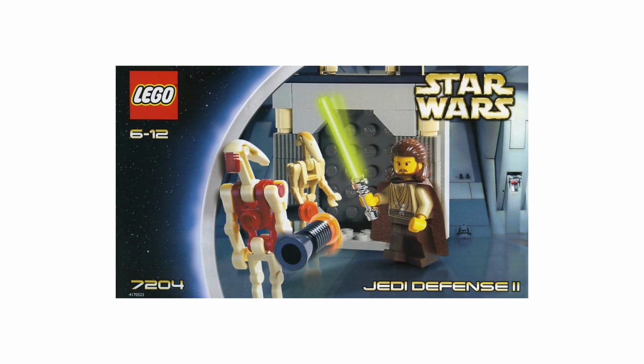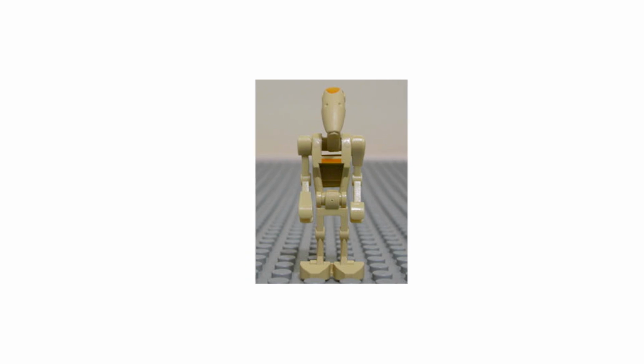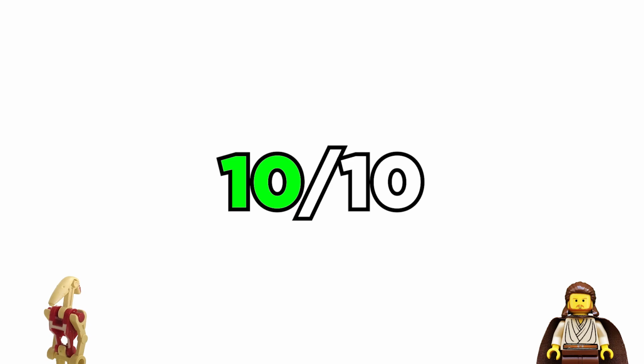The last one of these 4, Jedi Defense 2, continues on with the gloriness of these sets, and you get Qui-Gon, a security and then a regular battle droid, as well as a sliding door for Qui-Gon to slice through. For $7, these sets, all 4 of them, are just so amazing, so let's complete this quadrilogy and give this one also a 10 out of 10. These are by far the most 10 out of 10s I've ever given in a video.